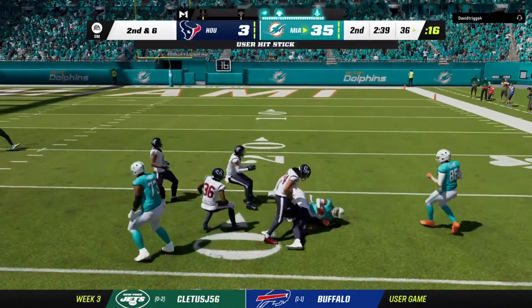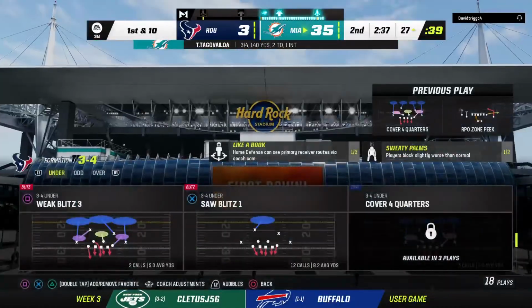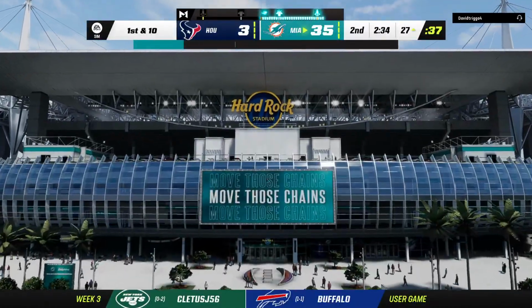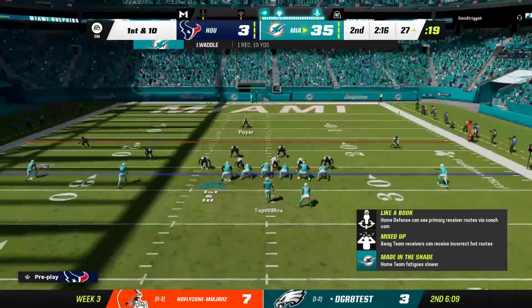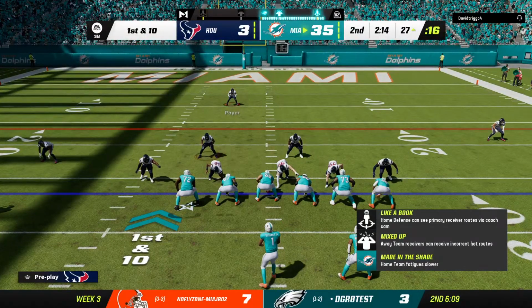This one complete to Jalen Waddle. And he'll be brought down at the 27. Let's just call it what it is. This has been a flat-out struggle for this defense all game long. They've really had a hard time slowing them down.